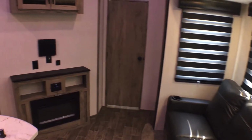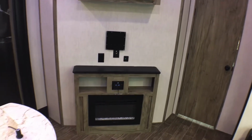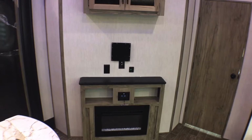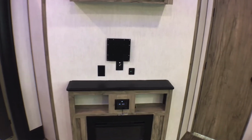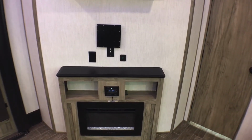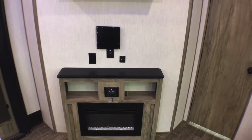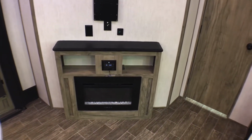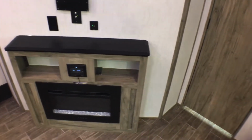Directly across from the party sofa, you'll see that you do have a spot for a TV. This one does come optioned with the TV. We just don't have it mounted yet. You'll notice HDMI and USB plugs on that radio system down there, so that's AM, FM, and Bluetooth. You also notice all your connections and your 2 USB plugs down there as well. And then, of course, this one's got the 5200 BTU electric space heating fireplace that pretty much every fifth wheel has.